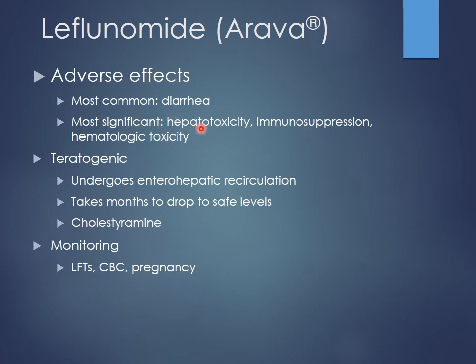And then you will see things like hepatotoxicity, immunosuppression, so we're expecting that with these drugs in general. Remember how we mentioned with teriflunomide for MS that drug stuck around for a really long time due to that enterohepatic recirculation. So if you had a patient that wanted to get pregnant, the drug can stick around for months. You may need to do that cholestyramine washout, and again, how's cholestyramine work? Yeah, it's a bile acid sequestrant, right? So it can bind up the drug as it gets sent out of the biliary tract, and then you just eliminate it through the feces. So that can be very useful to help drop those levels a little bit quicker.